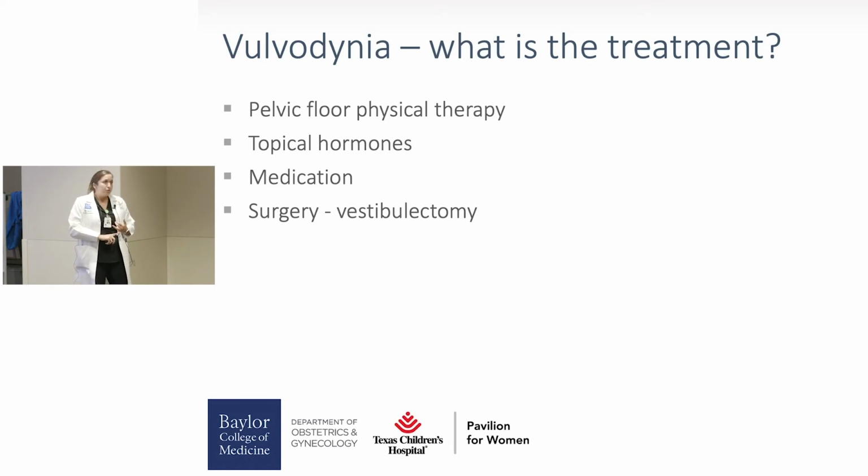If I do believe it's hormonally related, sometimes we'll try topical hormones like a cream on the vestibule. There are medications that we use. They're usually specifically nerve pain related. You may have heard of gabapentin, pregabalin, amitriptyline is another one that Dr. Orwela mentioned in his presentation as well. So some of it is just trying to find the right combination of things.